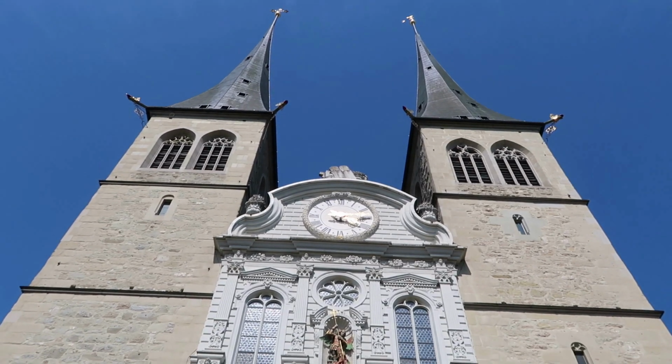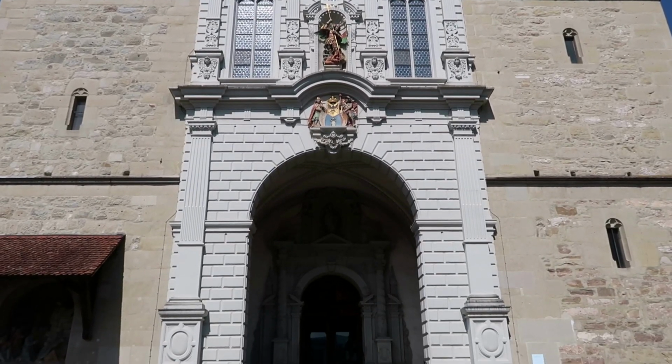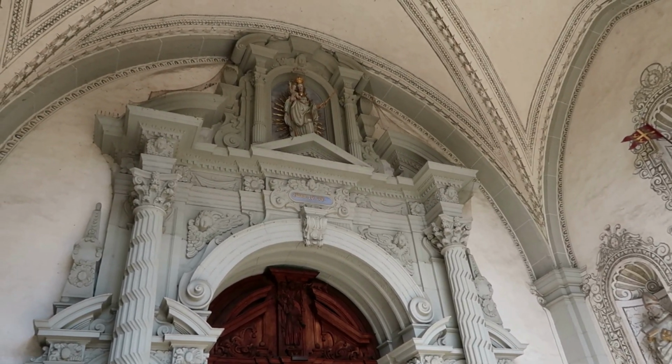The Hofkirche is also known as the Church of St. Leodegar, and it used to operate as a monastery. Maybe it still does. Apparently this was one of the few Roman Catholic churches built north of the Alps during the 30 Years' War.